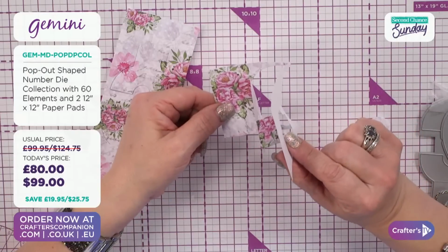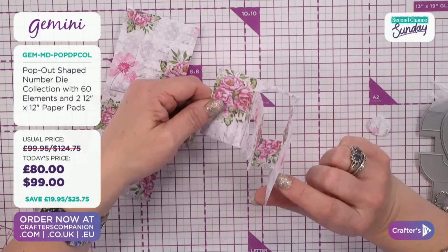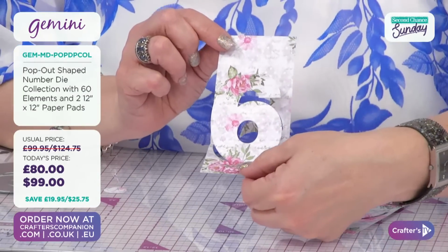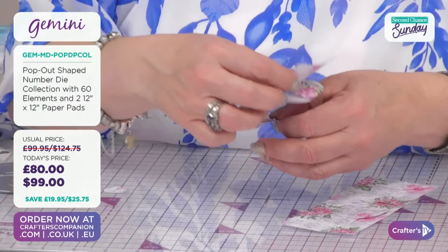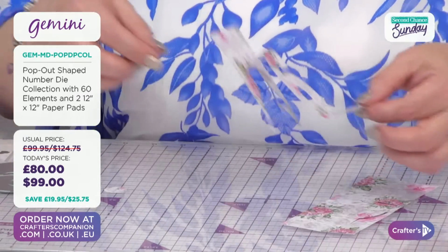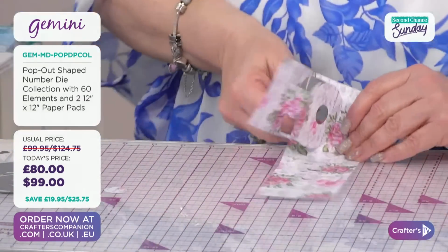Can you see now that lovely pop-out feature at the side? There you go. But look, if I turn that round, there you go. Gorgeous. You can see now just how easy that was to create. And it creates that lovely pop out. So easy. You repeat that with your number 3 as well.